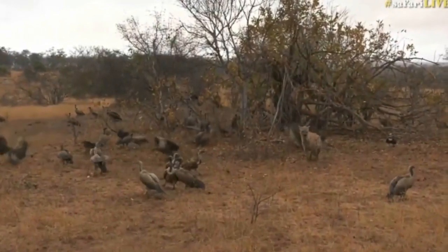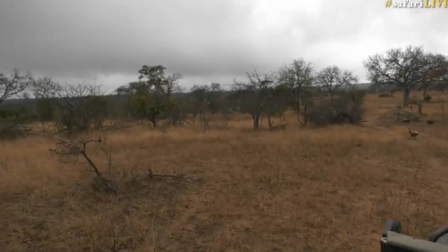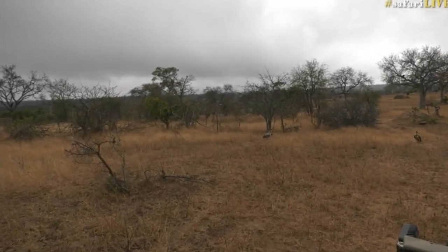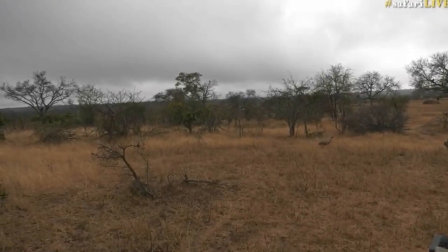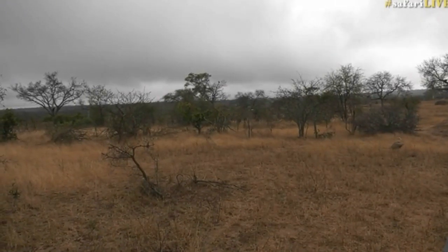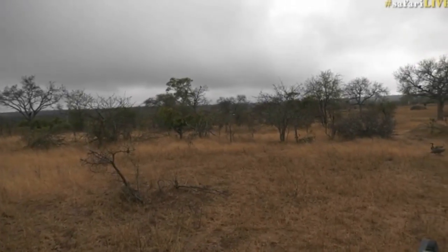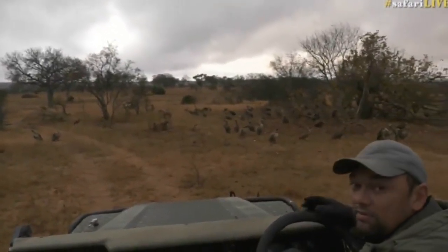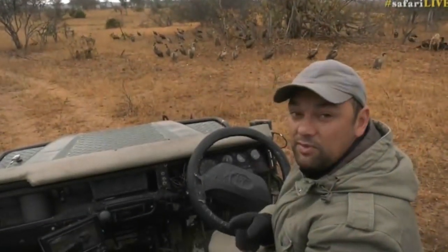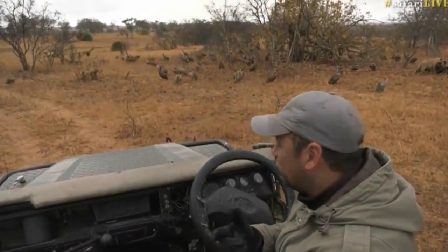Oh, the lions are roaring, everyone. It sounds like they're at Galago Pan, somewhere around there. We've had such a nice sighting of these hyena, and I know all of you enjoy seeing the hyena, the scavengers around, and all the vultures, but we might try and go and see if we can find those lions. Maybe we get them roaring for us just now again.